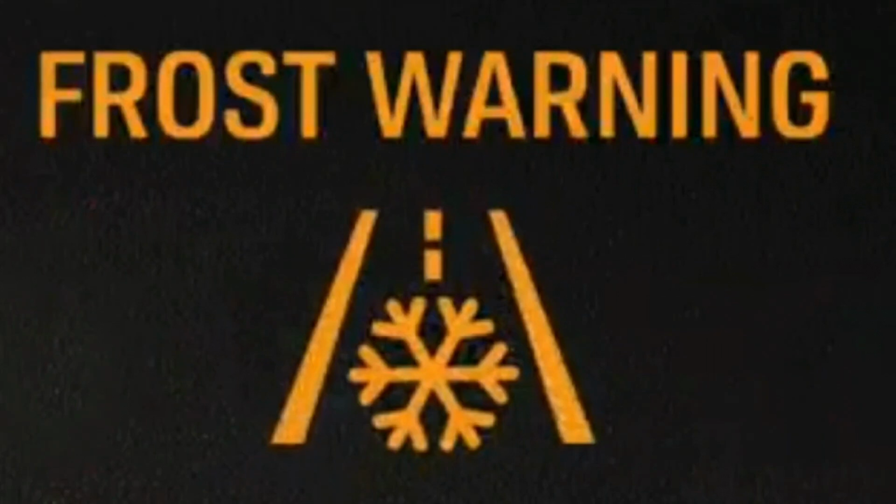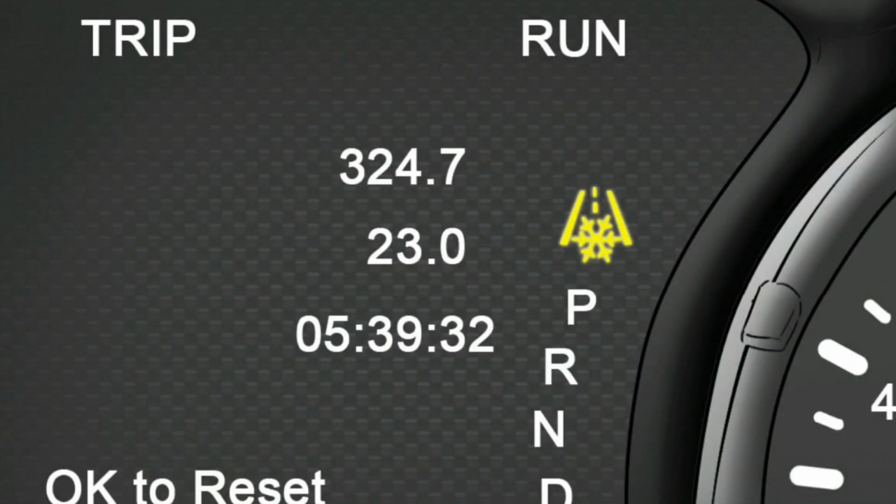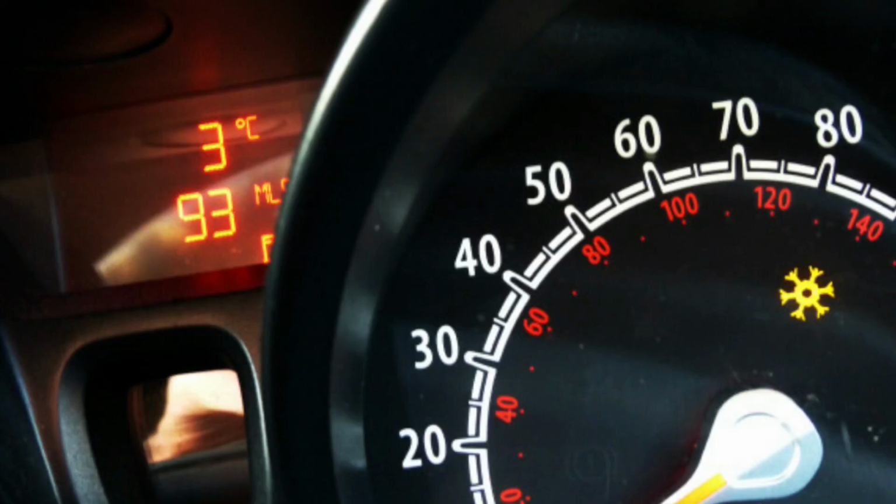Frost warning light. This distinctive light tells the driver that there's probably ice on the road. It turns on when temperatures hit the 4 degrees Celsius, 39 degrees Fahrenheit mark or below, and in colder weather it can change color from amber to red. It's difficult to overlook as it typically flashes for 10 seconds and is usually accompanied by a warning alarm or chime.